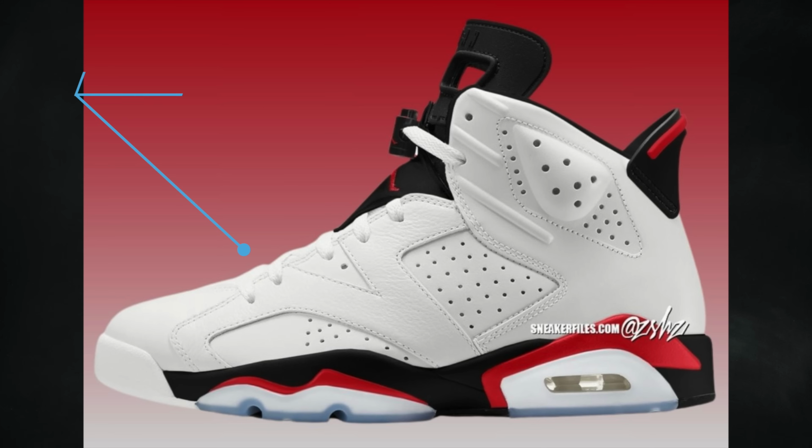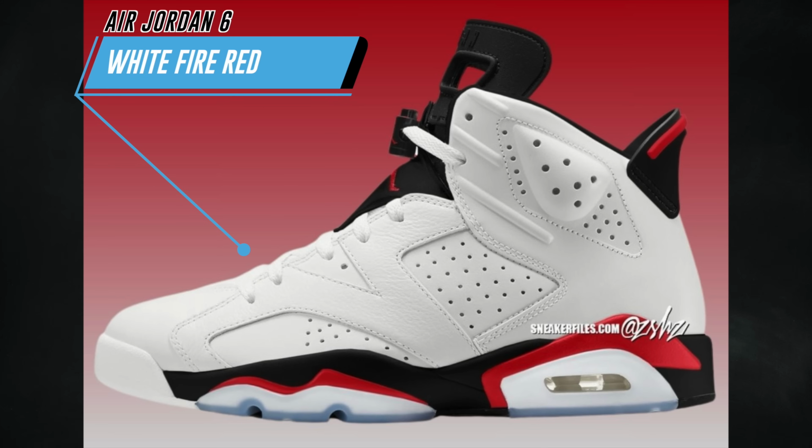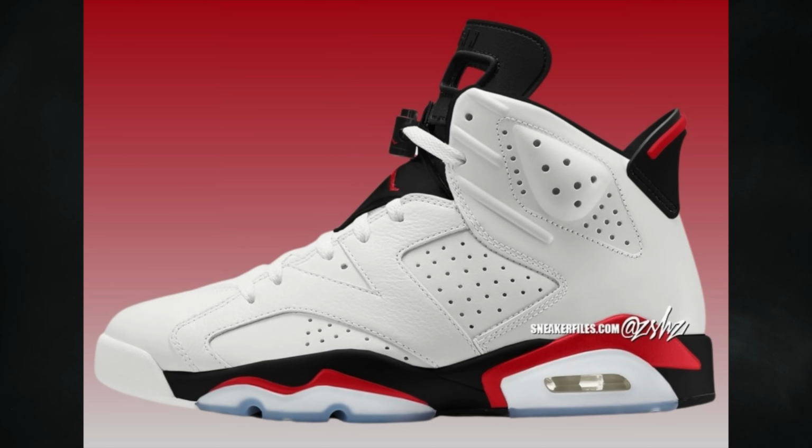The last pair I'm going to talk about is the upcoming Air Jordan 6 White and Fire Red. Now, the image used is a mock-up, and unfortunately, I wasn't able to see the shoe, so what releases may look different. Now, the official colorway is Summit White, Fire Red, and Black, and the color blocking on this shoe somewhat resembles that of the Air Jordan 6 Low White and Infrared 2.3, which was released back in 2015.